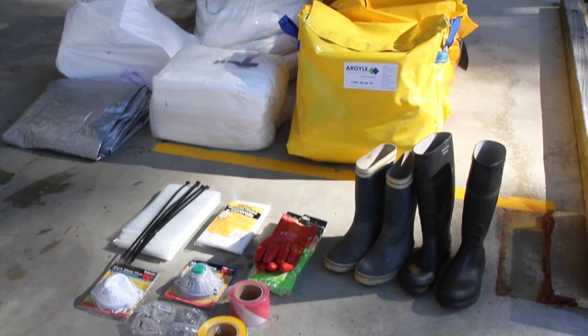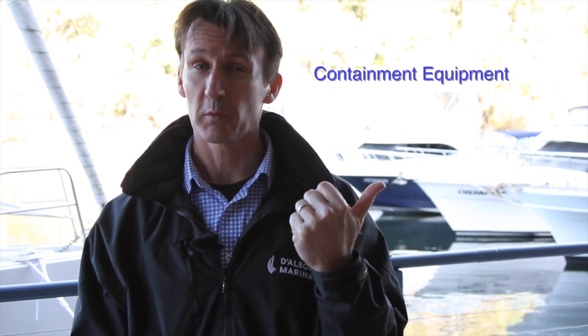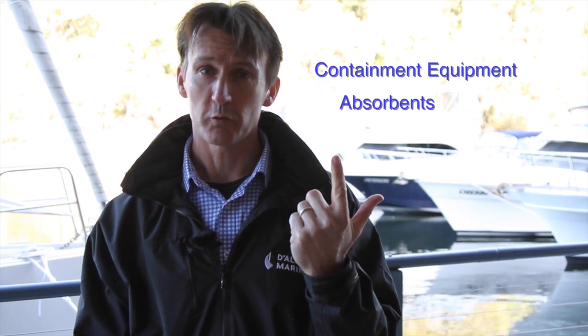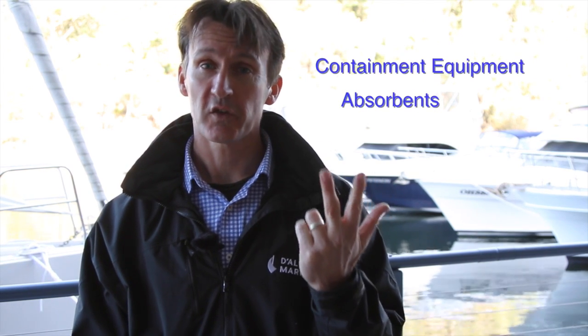G'day everyone. Today we're going to look at how to respond to a fuel spill, including the deployment and recovery of booms and absorbents. Now each marina has different equipment that could be split into three different categories. Firstly, we have containing equipment such as inflatable or fence booms and possibly drain covers. Then we've got the absorbents that can be used to recover fuel from the water or even oil from the ground. And then last but not least, we've got the ancillary items.